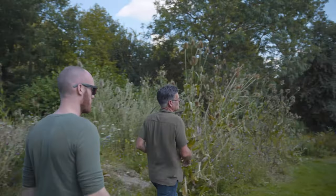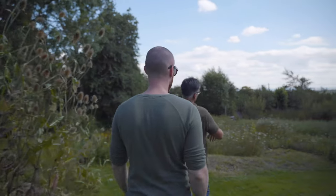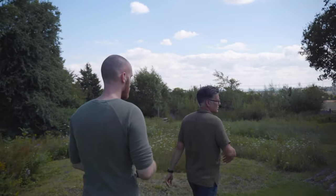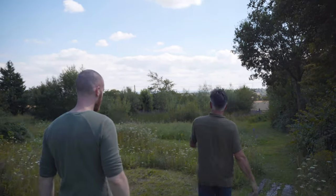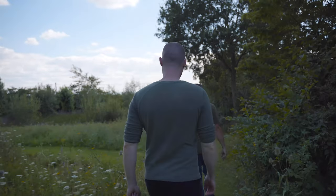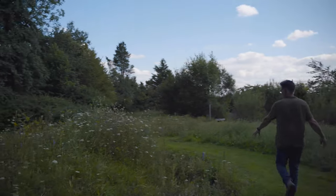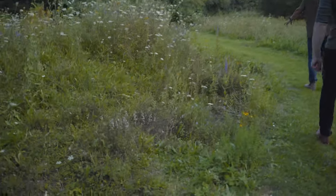I'll tell you what we have tried. We tried some ephemeral wetlands. So we've dug some scrapes that fill up with water in the winter and then dry out in the summer. So along here, this tends to fill up and then overflow into that. You can see there's still a little bit of water left in this one, and there's some water left in the last one.